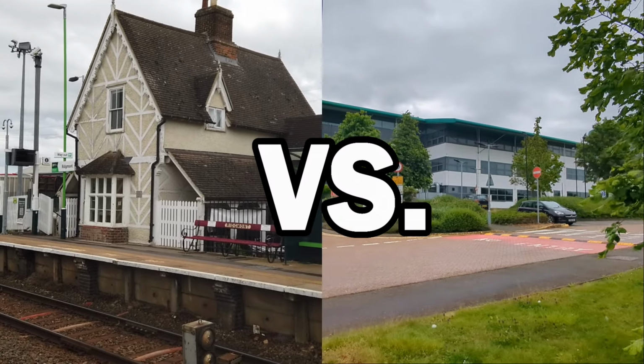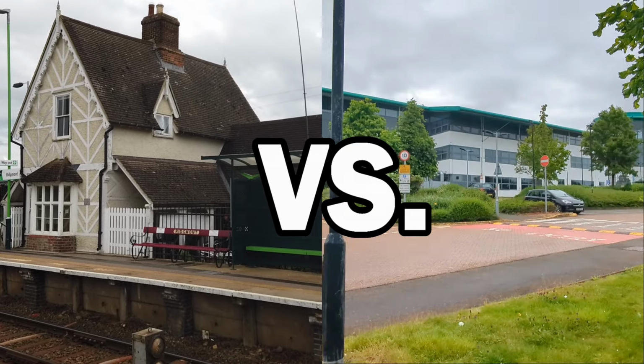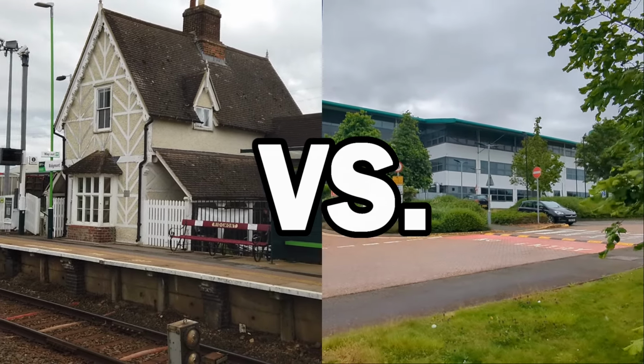Will the station building exist for another 178 years and see the warehouse's slow demise and yet another development replace it? Or will it be the other way around?